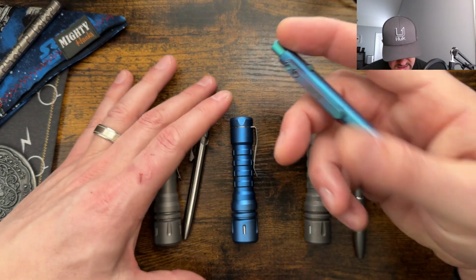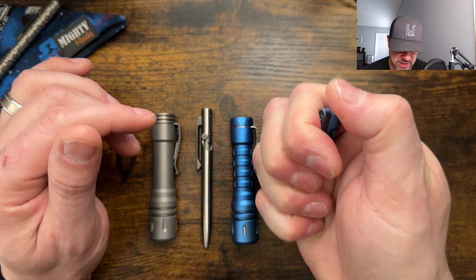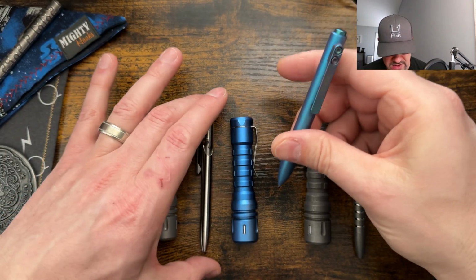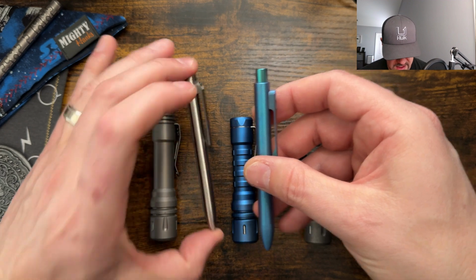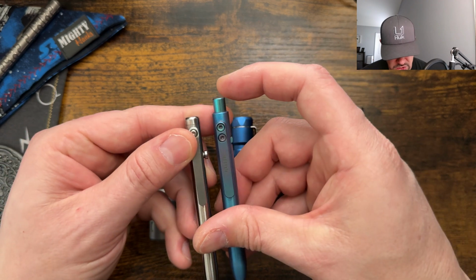The side click is a little bit taller than the bolt action because it has to have the tail switch on the top, but this one to me functionally is the best working of the 3. I like this. Same height body wise with the spring, but again that tail clip makes it just slightly taller. It's not a huge difference.